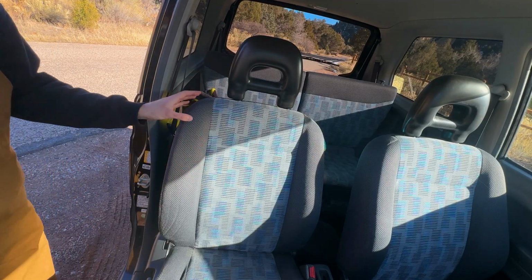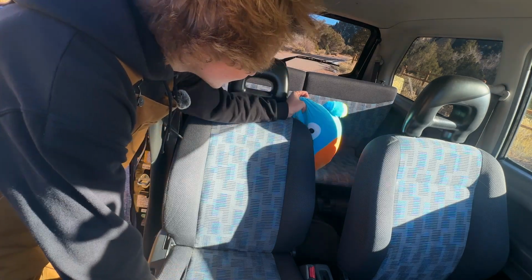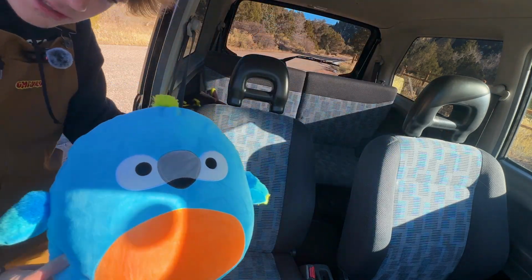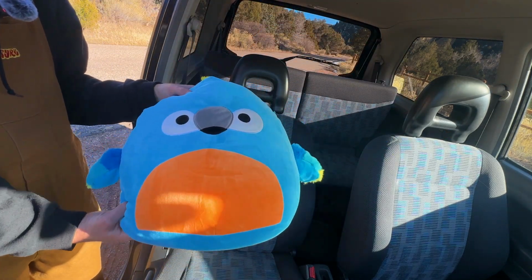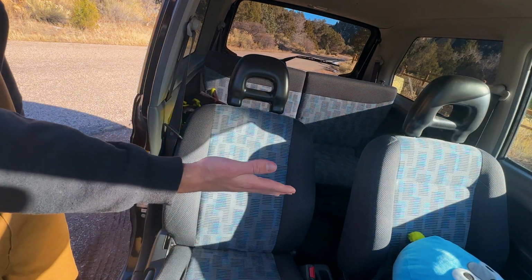I should mention that the seats are fully adjustable, so you can lean it back. Oops, just so you guys know, this is Hjalmar. He lives in this car as the passenger. I just think it's fun to have something like that in your car.